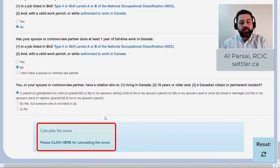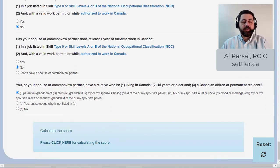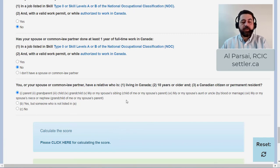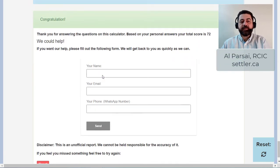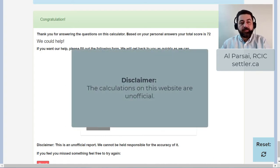Now we reach the end point. It says calculate the score. You need to click here to calculate your score. As you can see, it calculates our score. It says congratulations, and the number of points that I received was 72, which is more than 67 points. Also, I met the minimum requirements, so it means that I'm qualified under federal skilled worker class. Now I can enter the pool of Express Entry.